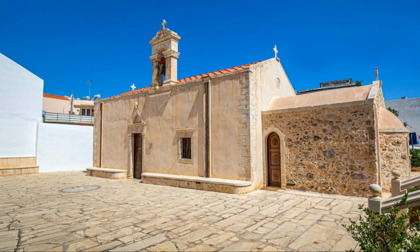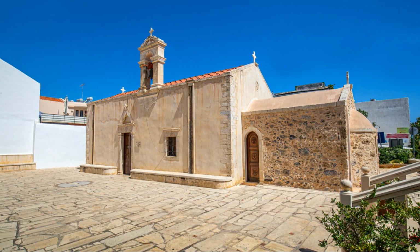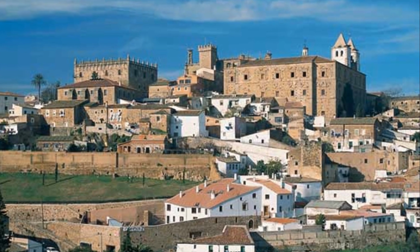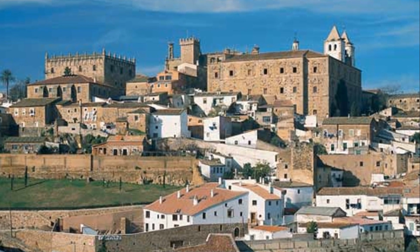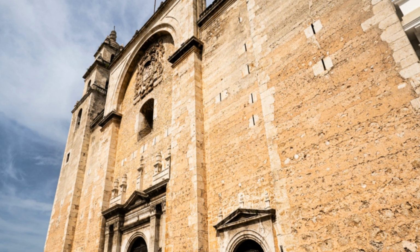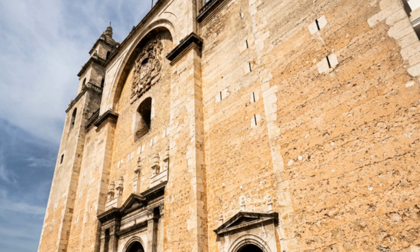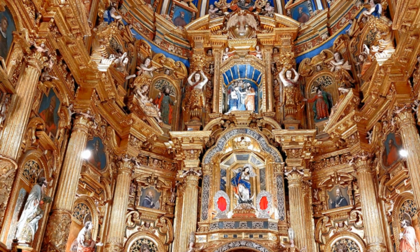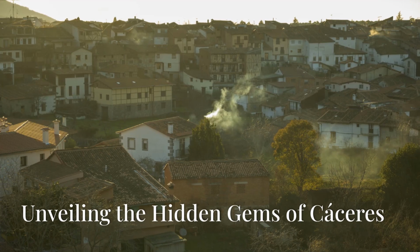The Iglesia de San Mateo from the 1300s is another example of the city's religious history. Its Gothic front, with pointed arches and a round window, is a beautiful sight. Inside, there's a collection of religious art. The Iglesia de San Francisco Javier, with its Baroque front and two towers, is newer. Its fancy inside, with paintings and gold carvings, shows the richness of the Baroque period.